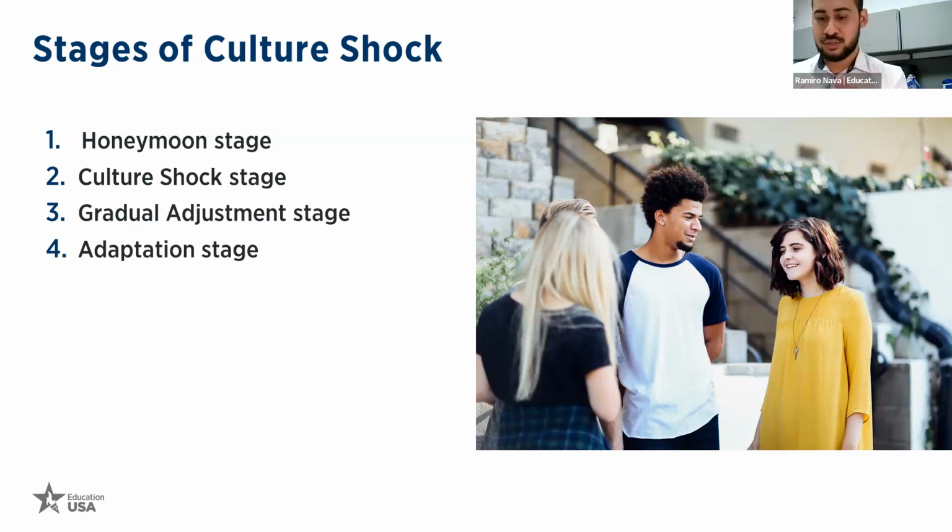It is really important to know that the cultural shock is a personal journey. Not everyone experiences the same. Some may experience a smoother transition, while others may find certain phases more challenging, but it is crucial to seek support from your university. And you will see that the adjustment process is going to be very, very easy.